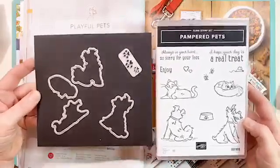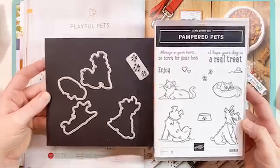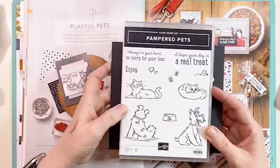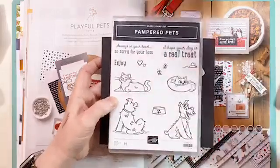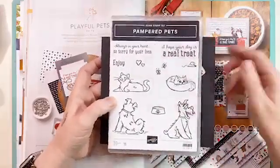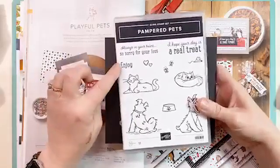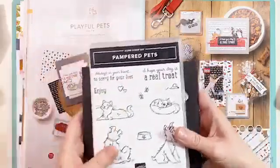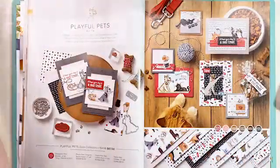It's got Always in Your Heart, So Sorry for Your Loss. So that's perfect for someone who's lost their pet recently. Hopefully you don't have to send any of those, but we all know it's inevitable. You've got Enjoy, and I Hope Your Day is a Real Treat. So those are part of the suite.